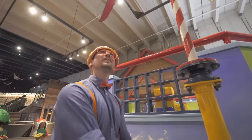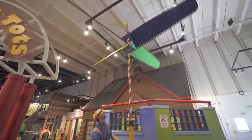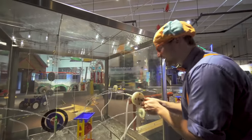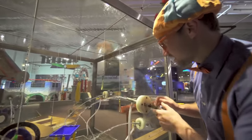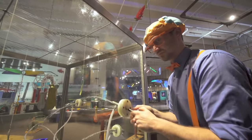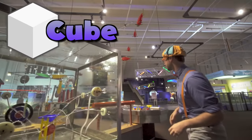Whoa! That's pretty fun! Whoa! Look at this area! You can use these water squirters to squirt inside this clear cube. All right, let's see what else there is.